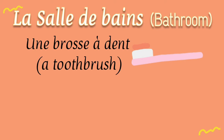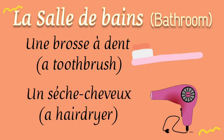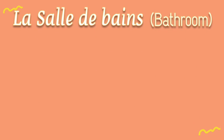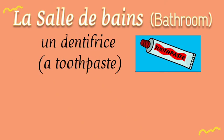Next is a hair dryer. A hair dryer in French is called un sèche-cheveux. Un sèche-cheveux. Cheveux is hair and sèche is dry. Okay. Un sèche-cheveux. The next one is toothpaste. Toothpaste is called le dentifrice. Le dentifrice. Right?